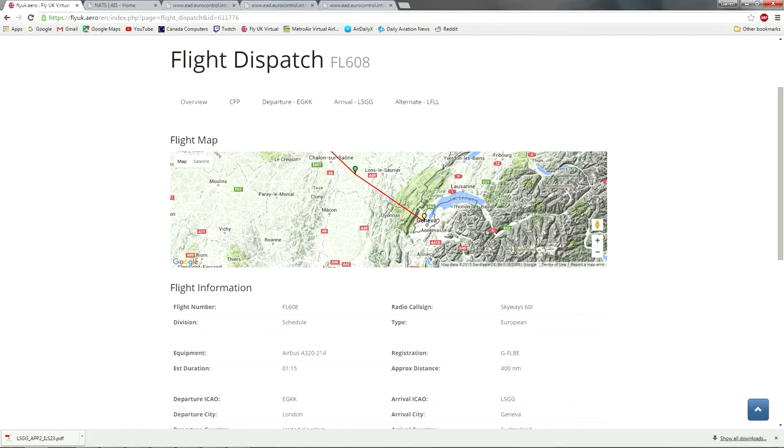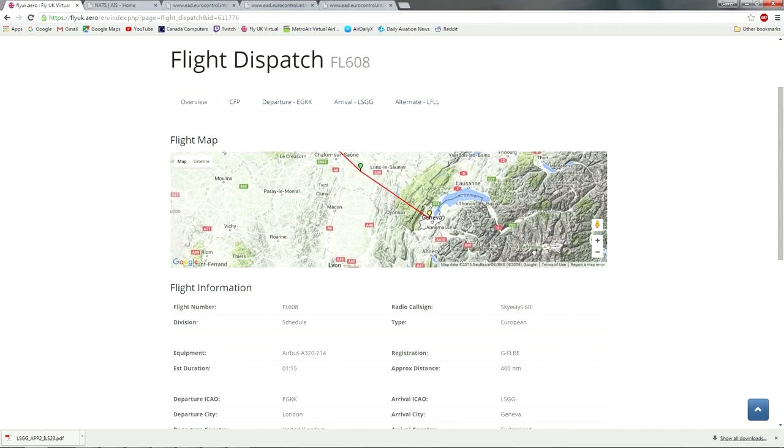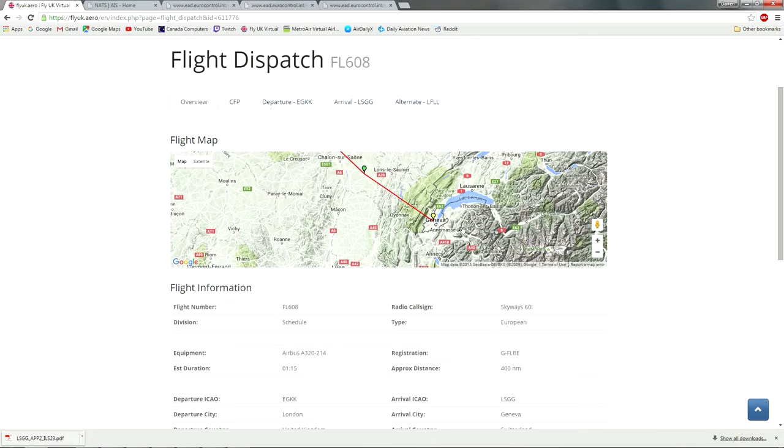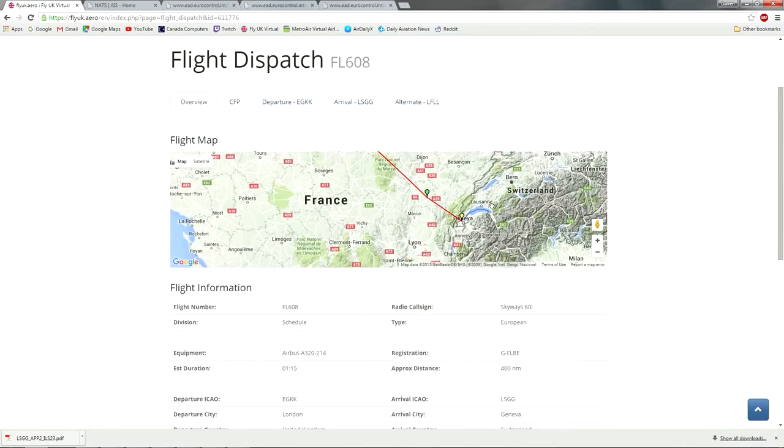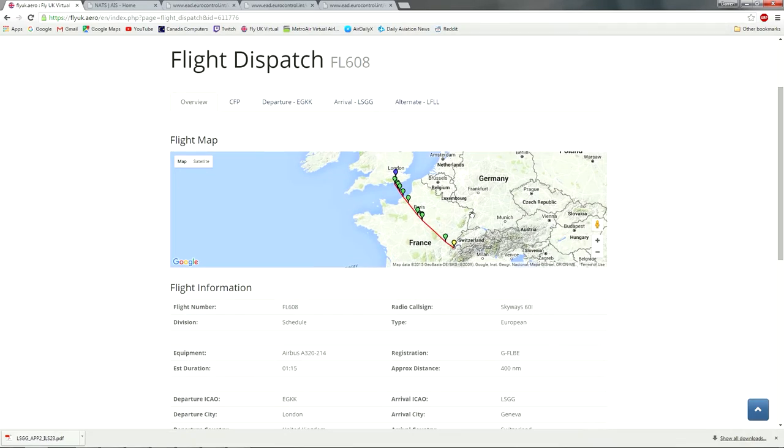There's going to be some issues with terrain on the way in. Luckily, we're not coming from the south southeast over the Alps. We are coming from the northwest, so not too much of an issue. But there are some altitude constraints over into Geneva. We'll look at that a little bit later on in the flight.